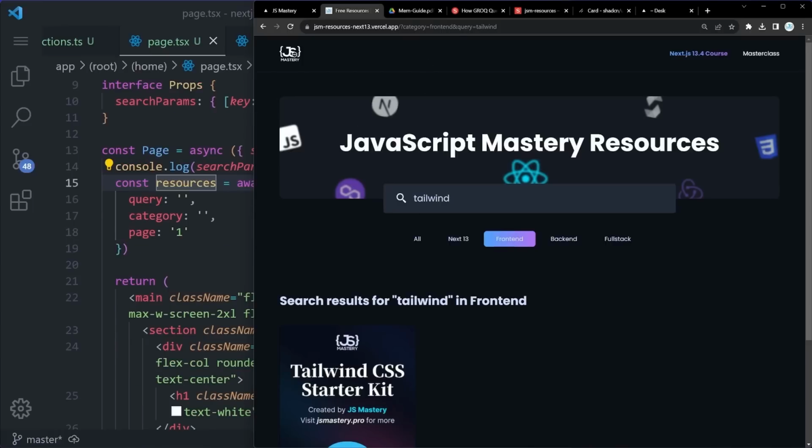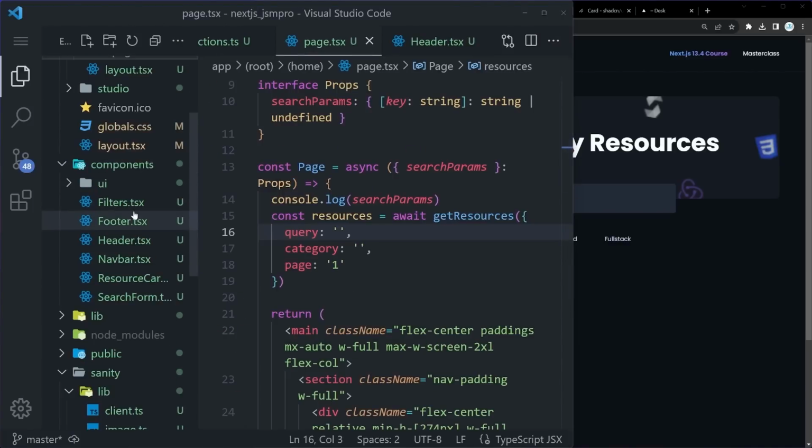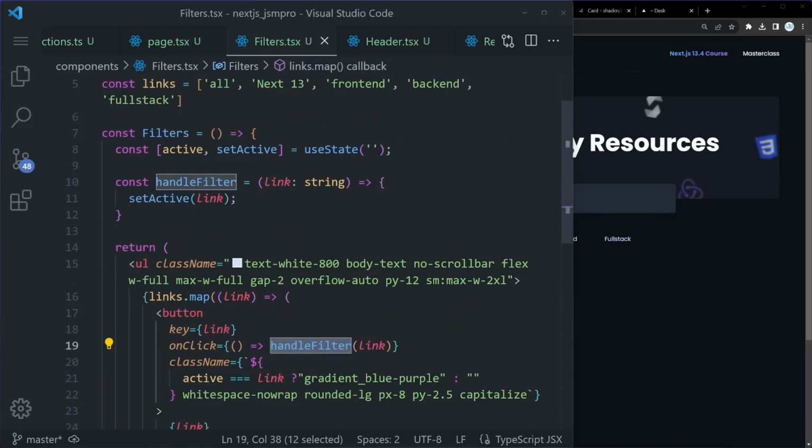To update those values, we of course have to go to these components. Let's start with categories first. That's going to be in the filters component. Once we click on the filter, we're currently just setting the state, but we're not really doing anything with the URL. So in the same function, we'll have to make some changes.